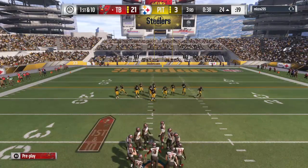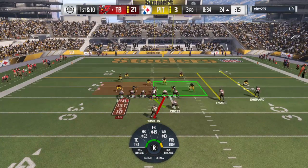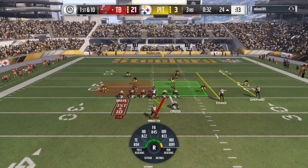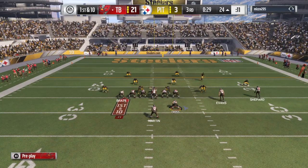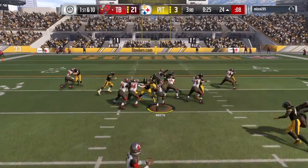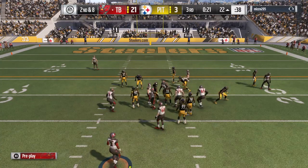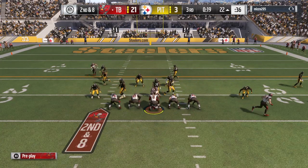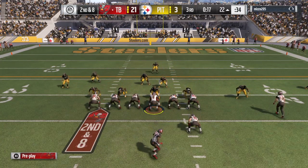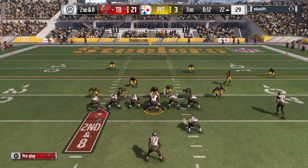So after that big gain, let's see what else the offense has up its sleeve. Now it's Martin. And he'll get a couple here down to the 22. Lawrence Timmons, the linebacker, there to get him down. And the offense moving quickly to the line. That's a good play by the guys on the defensive side of the ball. Held them to a gain of 2.